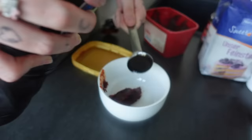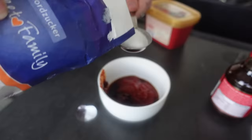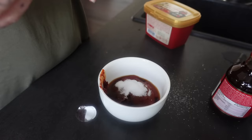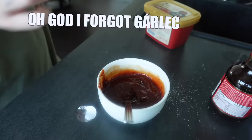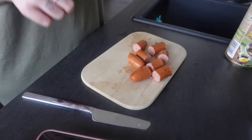Half a tablespoon of soy sauce, half a tablespoon of oyster sauce, 3 tablespoons of ketchup, oh, 1 tablespoon of sugar. And we need a little bit of corn syrup, but I don't have corn syrup, so I'm just gonna use agave syrup from Mexico. Oh god, I forgot garlic. And now we're gonna start skewering.